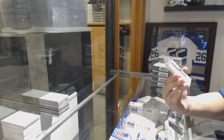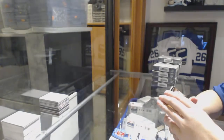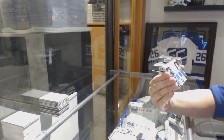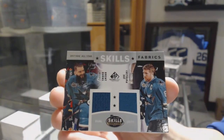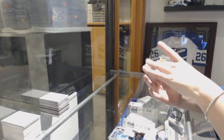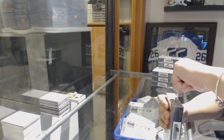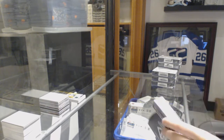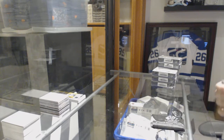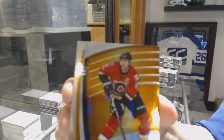We've got a Stanley Cup Final Materials banner for the Pittsburgh Penguins, Carl Hagelin. An All-Star Skills Fabrics dual jersey for the San Jose Sharks of Brent Burns and Joe Pavelski. Authentic rookie jersey number to $3.99 for the Wild, Luke Kunin. Number to 121, Mark Giordano for the Calgary Flames.